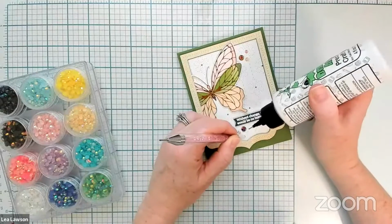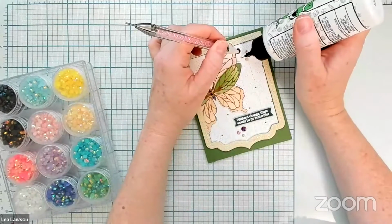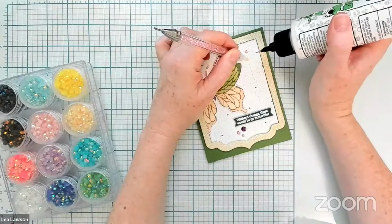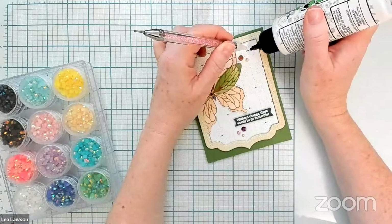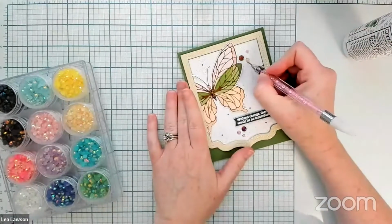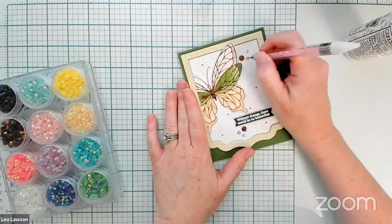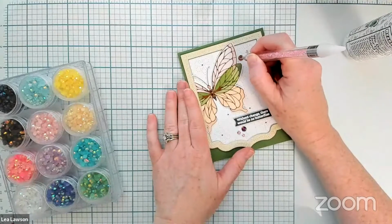Oh, I like to mix bling colors. I like to take the colors that I've used in the ink blending, and I like to create trios with similar colors in jewels. That's kind of my jam. Right, that was much too far away. Here we go. Oops.